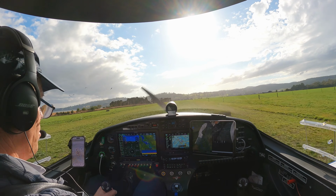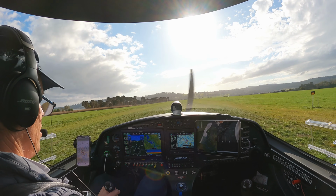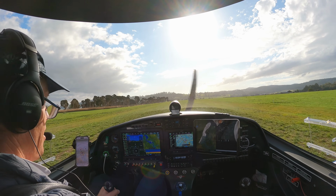Beautiful aircraft, handled it superbly. Just a different way of flying a circuit. That was wild with these lighter aircraft, 600 kilos maximum takeoff. But yeah, amazing aircraft.